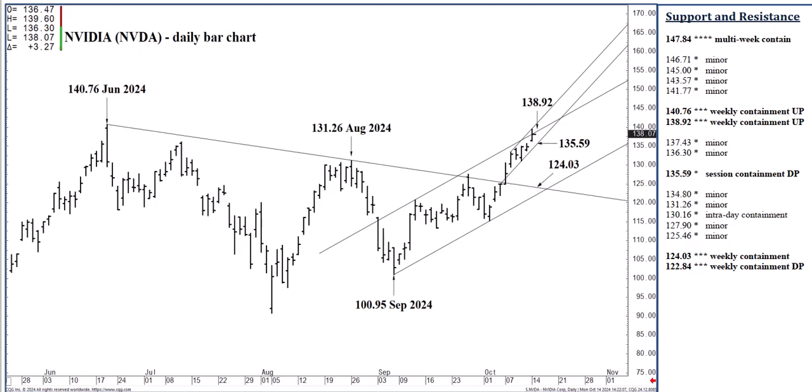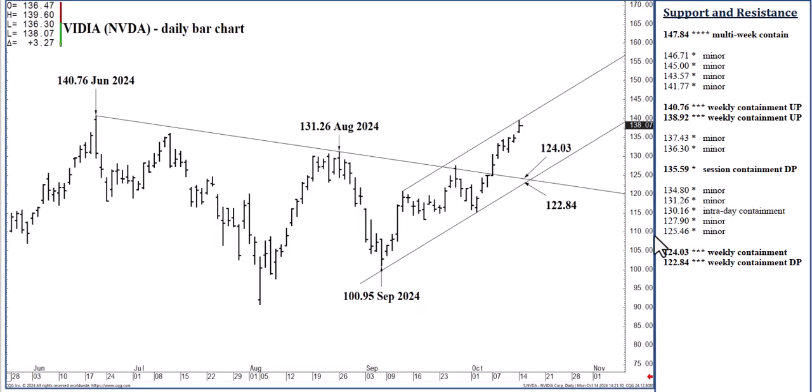That 124.03 trend line then expected, I'm going to say, by the end of next week, which is really part of a range, of course, that is converging at 122.84 that can certainly contain weekly, if not monthly, selling pressures. When tested, we could round back up from here into later November following a testing of the 122.84 to 124.03 region. Have I said it all?